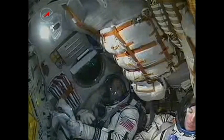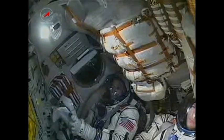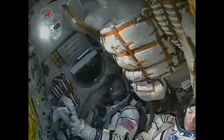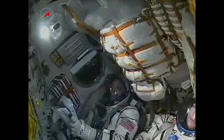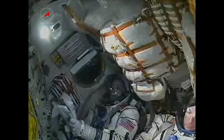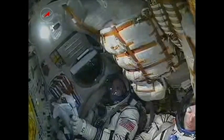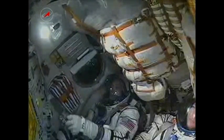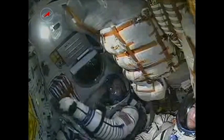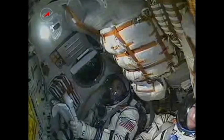The core stage of the Soyuz is 56 feet in length, 13.5 feet in diameter, with a single engine with 4 fuel chambers, providing 96 tons of thrust for its 3 minutes and 28 seconds of operation. We're now 3 minutes and 37 seconds into the flight. Again, view here of Ron Garan in the center of the screen, and just in the corner of the view also the Soyuz commander Alexander Samokutyaev.